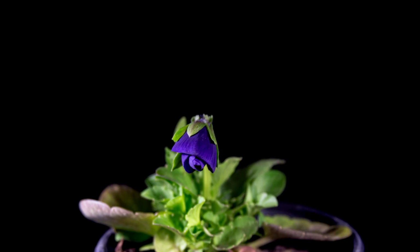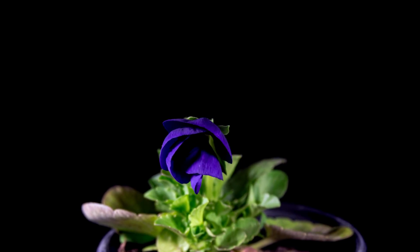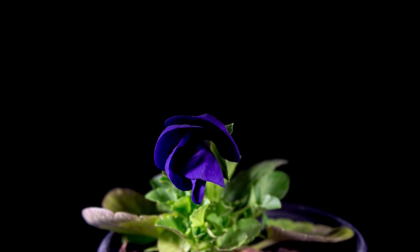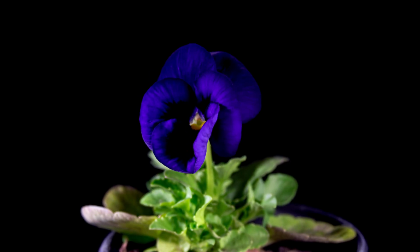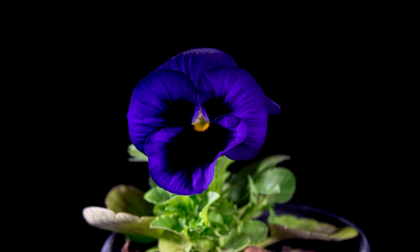Pansies are amazing flowers that offer a lot of benefits for gardeners. They're versatile, beautiful, and relatively low maintenance. Whether you're a seasoned gardener or just starting out, pansies are definitely worth considering.